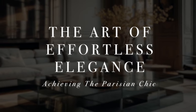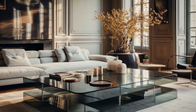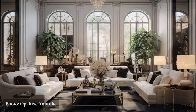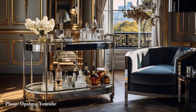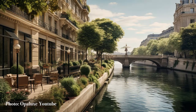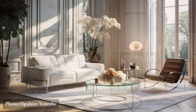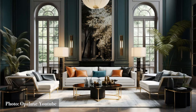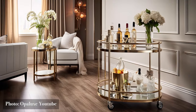The Art of Effortless Elegance, Achieving the Parisian Chic. In this final segment, we explore the quintessence of the modern Parisian Art Deco revival style, the chic and effortless elegance that defines Parisian interiors. This unique aesthetic is not just about selecting the right pieces of furniture or decor. It's about creating an ambience that exudes sophistication and an unspoken charm, achieved through a seemingly casual yet carefully curated approach.